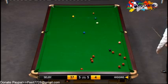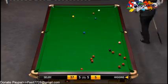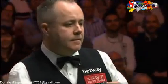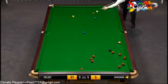Well, he's worked that out. Oh, and he's fluked the red as well. Well, that is unbelievable. I thought he just had the chance and had the gap to play that. Oh, Mark is sick. Absolutely sick. Well, he worked it out well, didn't he? But the red was a major bonus. There was just enough gap. As long as he didn't catch that second red, he was fine.